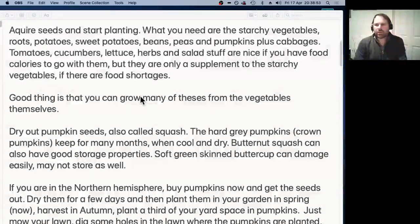What you need are the starchy vegetables: roots, potatoes, sweet potatoes, beans, peas, pumpkins, plus cabbages. Tomatoes, cucumbers, lettuces, and herbs and salad stuff are nice if you have the food calories to go with them, but they're only a supplement to the starchy vegetables in many ways. If you've got real food shortages, green leafy vegetables aren't going to cut it for calories, and nor are tomatoes and cucumbers. The good thing is that you can grow many of these vegetables from the vegetables themselves.